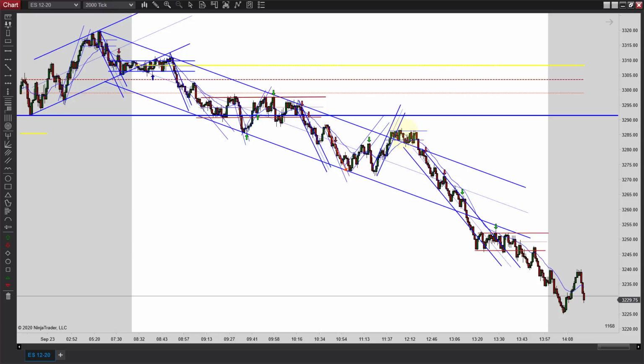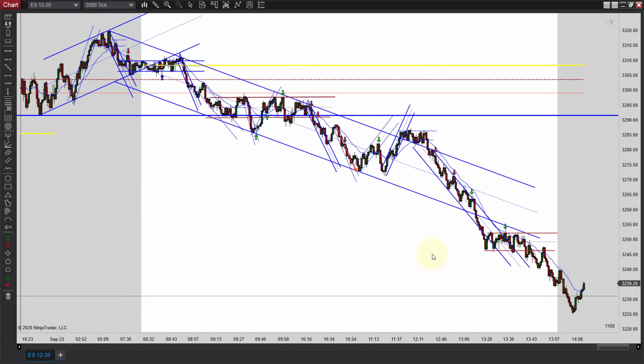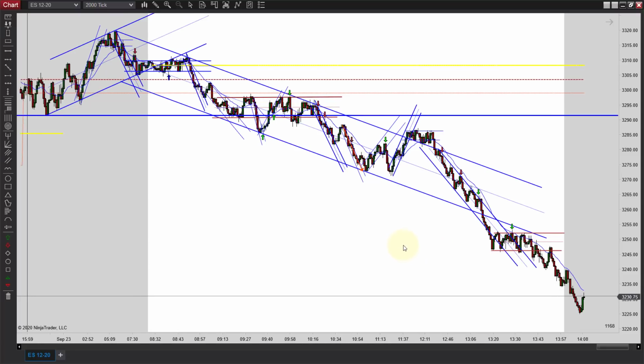You know, you're better off to stay out of that stuff because too much can go wrong in it. You know, prices just do not react normally out of a range, and that's why we have range rules that are totally different than trend rules because of how prices react out of a range. So keep that in mind.